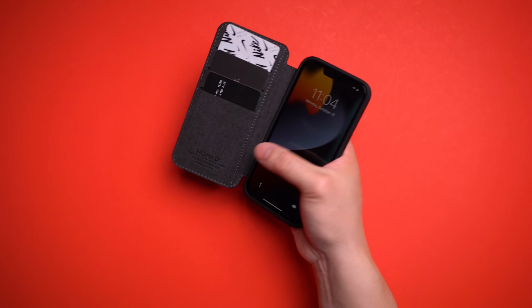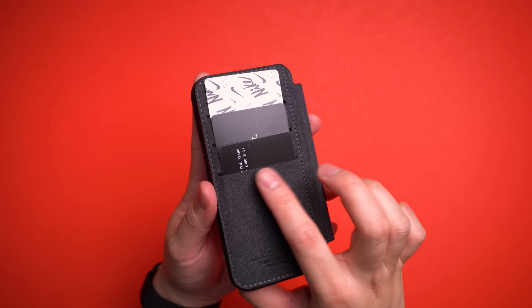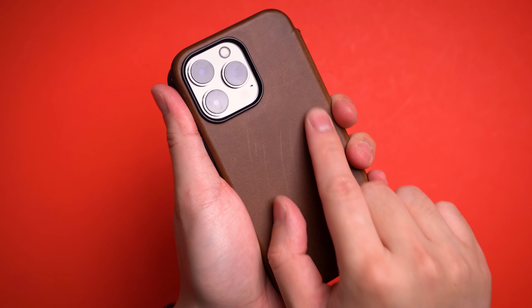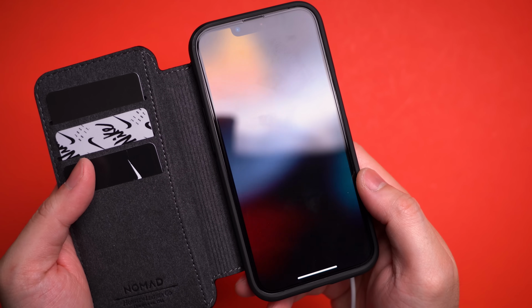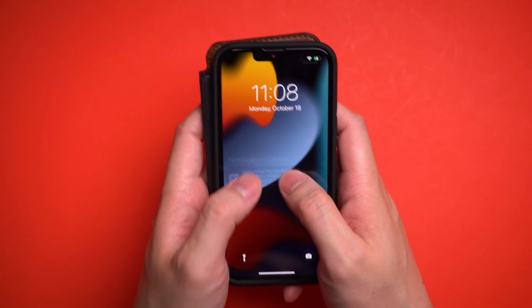As for using the case, thanks to the flexible soft spine, once folded around, it honestly feels like using your phone on the regular, with cards also being easily accessible too, and to top it off, they even made it MagSafe compatible, making this possibly the ultimate all-in-one case, albeit with the trade-off of a little more case to manage in your pocket than usual.